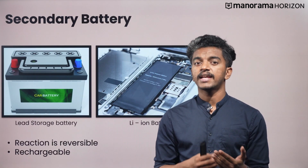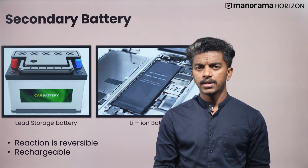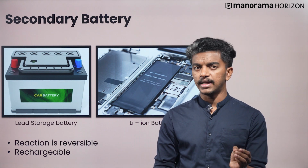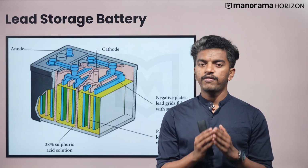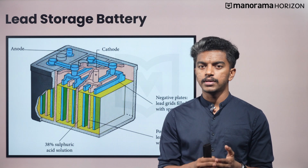Now let us discuss the second type of batteries, that are secondary batteries. Car batteries and nickel-cadmium batteries in smartphones are examples of secondary batteries. These are cells that can be used again by recharging because the redox reaction occurring in the cell is reversible. First, we will discuss the lead storage battery, which is used mainly in inverters and vehicles.